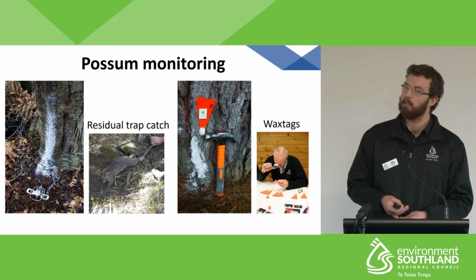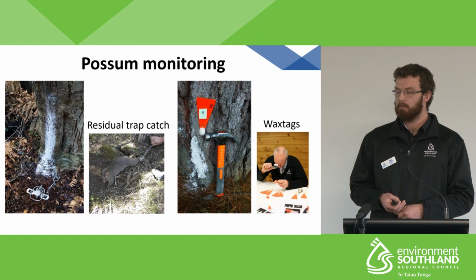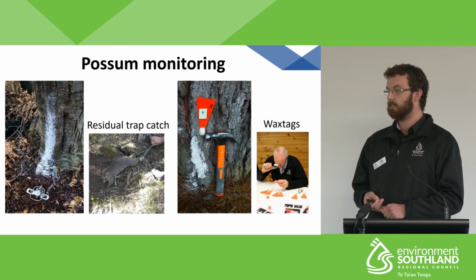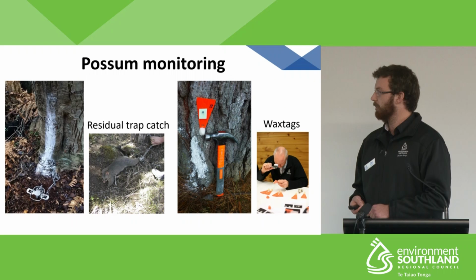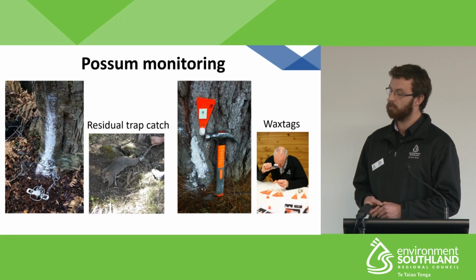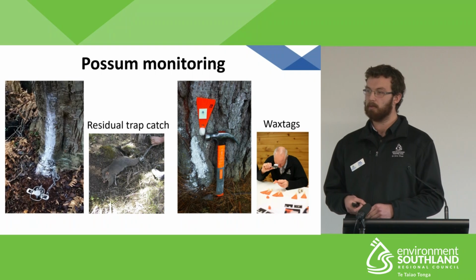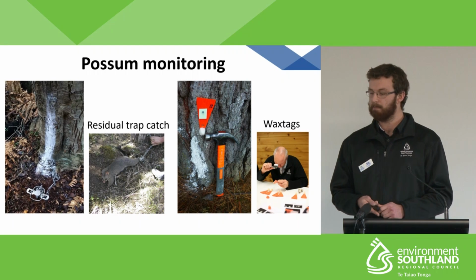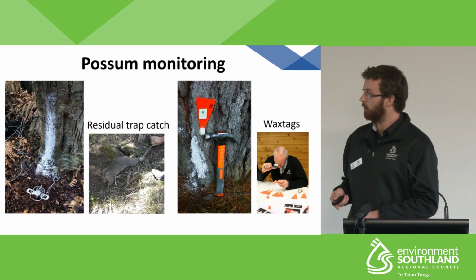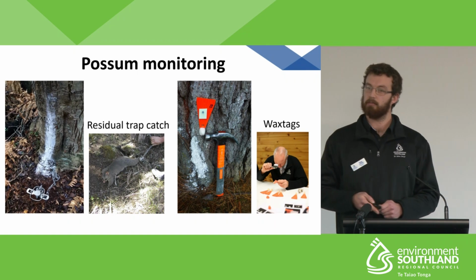And a newer and cheaper way of doing this, getting a bit more popular now, is using wax tags. So these are literally balls of wax on a glow-in-the-dark tag, and when you bring these in, you just have to go through and look at all the little toothprints in the wax, and you can get an index that way. And that's literally just flour and icing sugar, that white stuff there, that just gets the attention of the very curious possums.